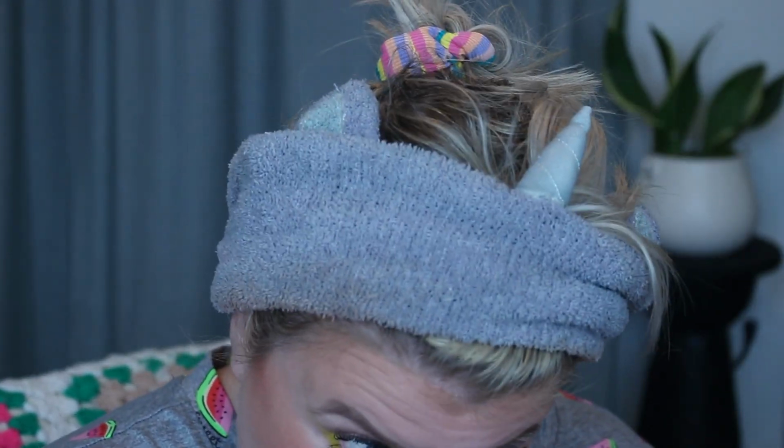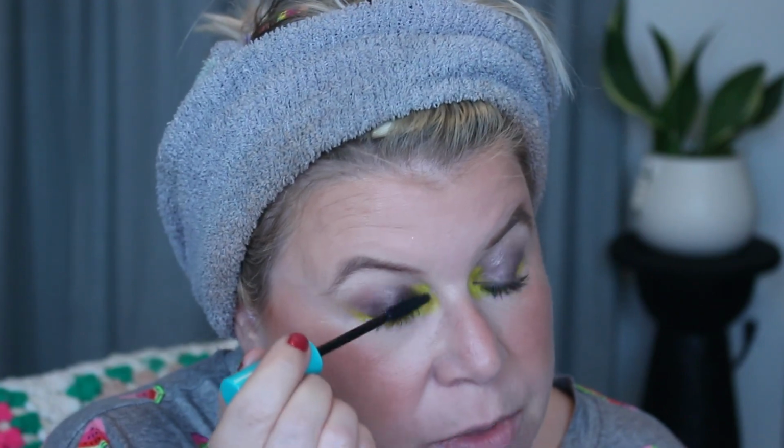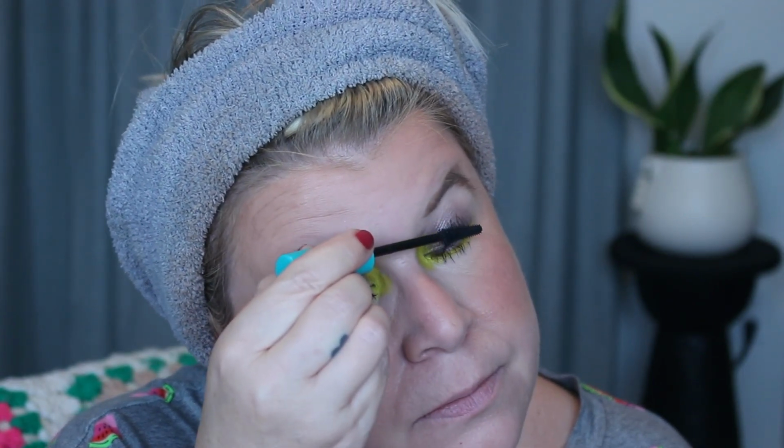All right, so there's one thing you cannot do with a true tubing mascara, and that is to do multiple layers. You really can't. Once it creates that tube, you're good. So once it dries, you can't really, I mean you can, but it doesn't do anything. It just creates clumps. These are still a little wet, so I'm just going back with one more pass through.